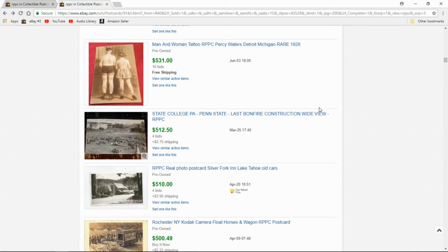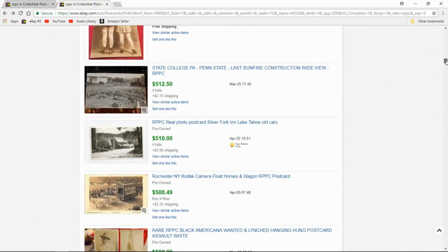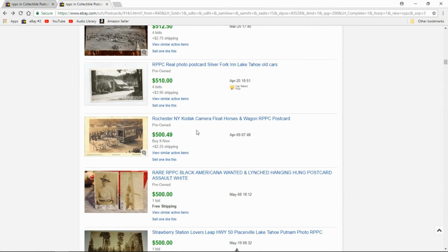College events sell, especially from main state colleges, so those are easy to price. Camera float wagon, again, this would be an easy one to price too. I would expect this to be a high dollar. You're going to see other Kodak and Parade photos, and it does not have to be from the same city.